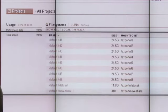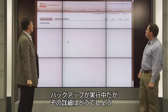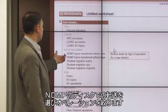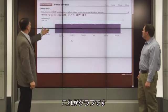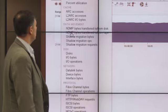Oh, that's awesome. Why don't we take a look at the analytics right now? So as you know, we were doing a backup job. So let's see exactly what's going on with that backup job. Robert, why don't you show me some of the reads and writes that are going on? So Robert's selecting NDMP bytes transferred by disk and broken down by type of operation. And here's our graph. We've got 211 megabytes a second in reads. Going to add another statistic.